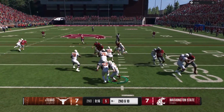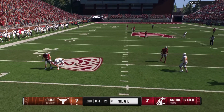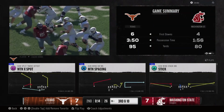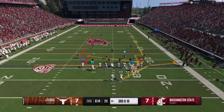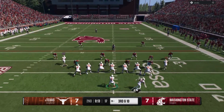Dropping back, it's Ewers. Pocket starts to collapse. That pass is incomplete, and they're probably fortunate that it wasn't knocked free for a fumble. It's hard throwing in the pocket, man. You got bodies, 300-pound dudes falling all over the place. They're trying to hit you. That time, the pressure got to him, and they forced the incompletion.